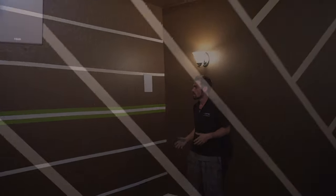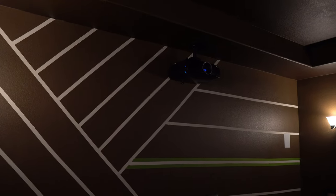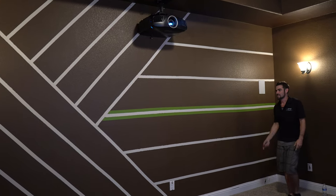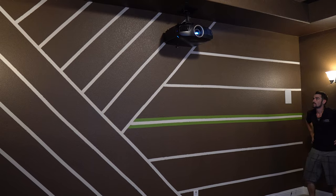First of all, let's get into some of the artwork that this client put in his house. He actually painted this room himself, and I really like the design that he came up with. He did a very good job. I think he told me it took him about 4 or 5 hours to tape it off to get the paint right, but it came out really nice, and I like what he did with these lines and whatnot.